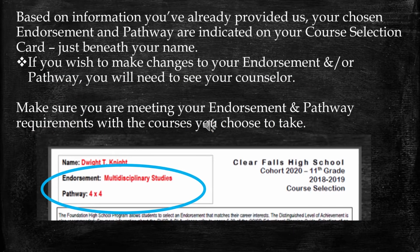By now, all of you have established a 4-year plan and designated your choice for your endorsement and pathway. This information that you have previously provided us is indicated on your course selection card just below your name. If you want to make a change to your endorsement and/or your pathway, you'll need to see your counselor. Keep in mind, making a change requires the submission of a new 4-year plan and parent permission.